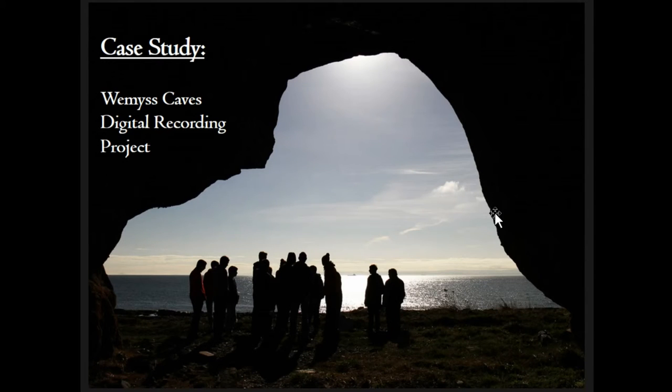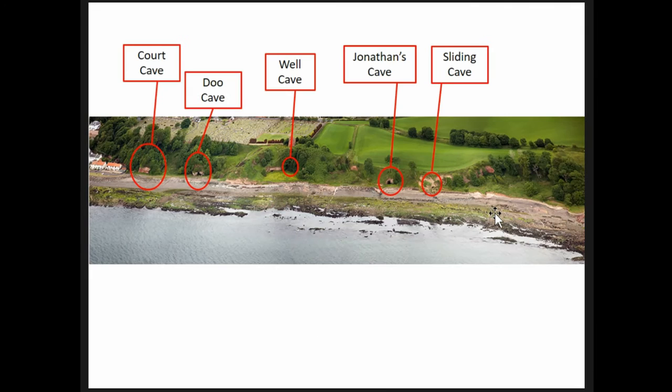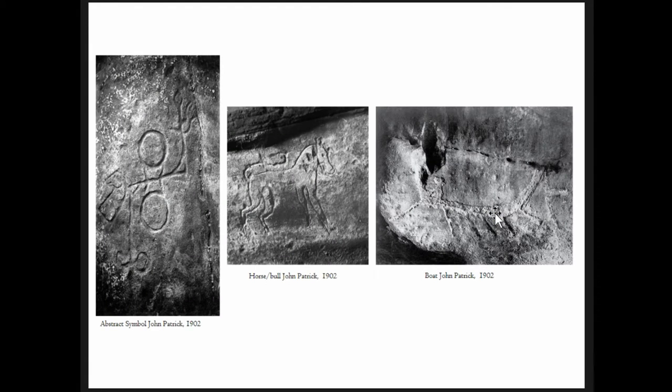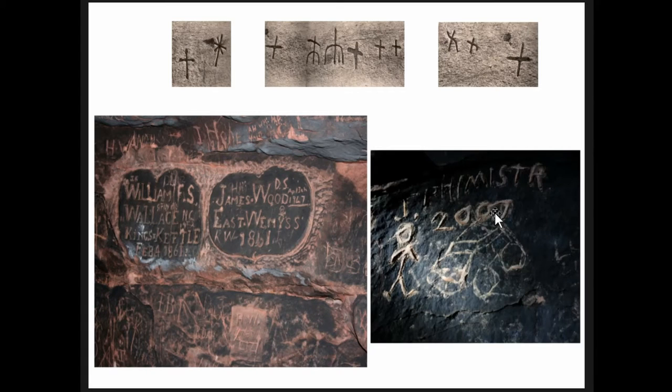So now let's have a look at the case study. Wemyss is located on the south coast of Fife, overlooking the Firth of Forth. The site's home to a number of caves which contain Pictish carvings. In fact, Wemyss contains the most Pictish carvings in the world. These carvings take the form of abstract symbols, animals, mythical beasts, and what could be the earliest representation of a boat in Scotland. The caves also contain early Christian crosses, Victorian graffiti, and more modern graffiti.